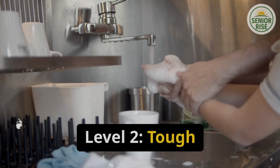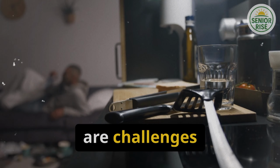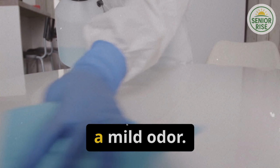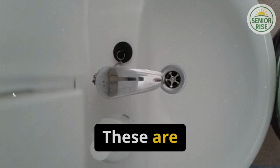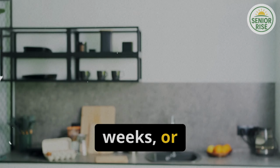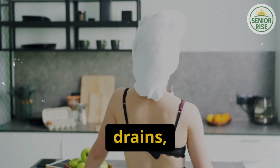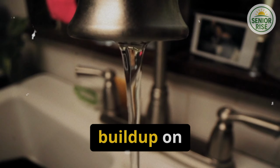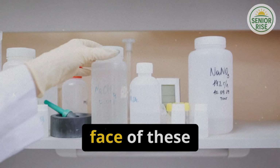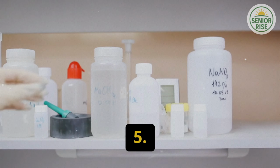Level 2. Tough problems, gently solved by vinegar. There are challenges in the kitchen that go beyond wiping a surface or removing a mild odor. These are stubborn marks and issues that build up over days, weeks, or even months of neglect. Burnt stains, clogged drains, or that chalky white buildup on fixtures. Fortunately, even in the face of these tougher challenges, vinegar never gives up.